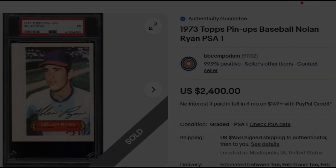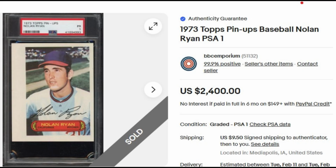Number 4 is the 1973 Topps Pinups in a PSA 1 that sold for $2,400. All I can say for this card is, wow. As a Nolan Ryan collector, I can tell you this is one of the tougher cards to get, and it's just incredible. There are only 20 PSA graded copies of this card in existence, and 16 higher than a PSA 1. There are no PSA 10s, only 1 PSA 9, and surprisingly, 7 PSA 8s.